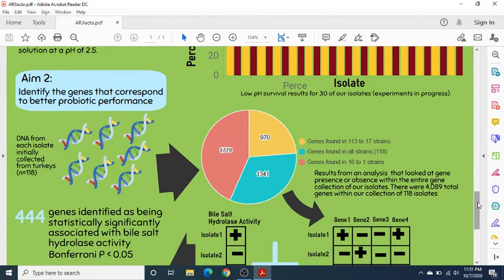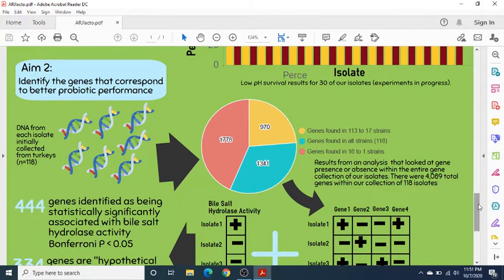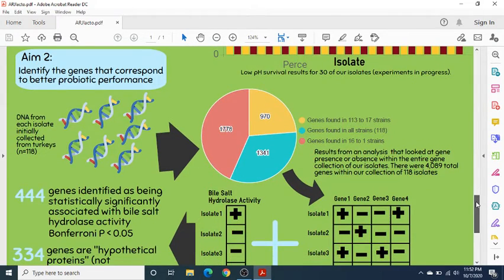Next I wanted to see if I could identify any genes that were correlated with probiotic performance. So I took all of the different genes from our entire collection of isolates, and I looked at the gene presence or absence within them. We identified 4,089 genes found in the entire collection of isolates, and there were 1,341 that were shared within all 118 isolates, and then 970 that were shared between 113 and 17 isolates. Then interestingly, 1,778 genes were only found in between 16 and 1 strains. So only 30% of the genes are shared between all the isolates, even though they are the same species.